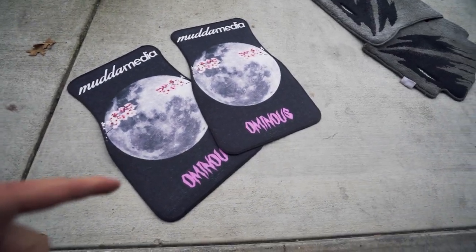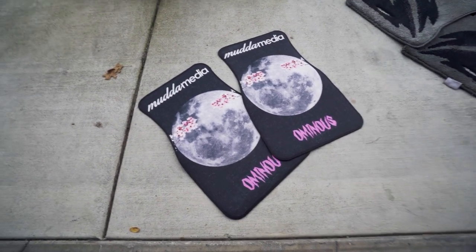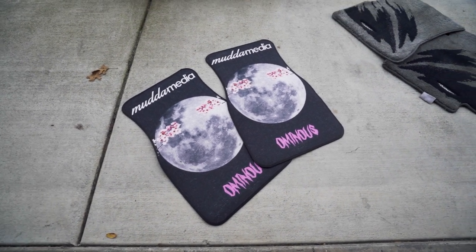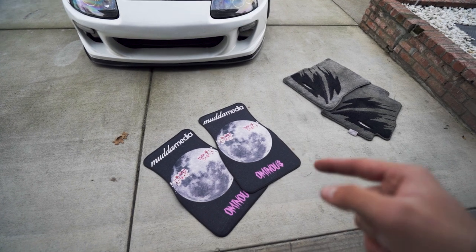She ordered from Ominous. He makes custom floor mats of whatever you want to do, designs that you have. You can send it to him and put them on a floor mat. She did this for me as a Valentine's Day gift a long time ago. I haven't put them in yet because I wanted to make sure I got the new seats in, and when I put these in, everything is gonna be new.